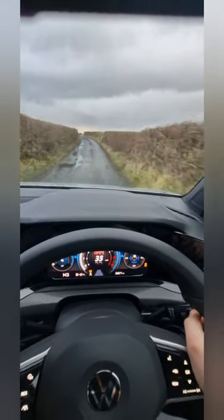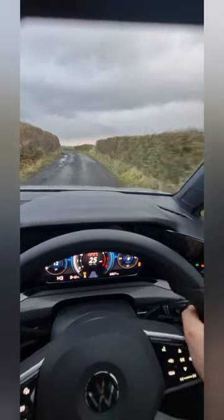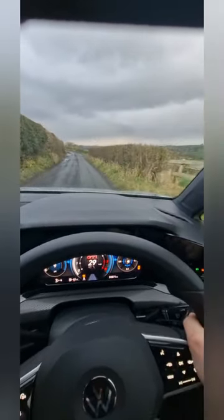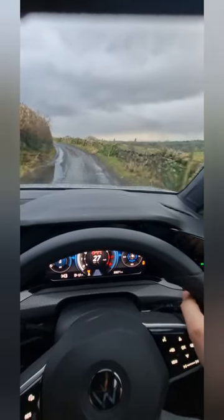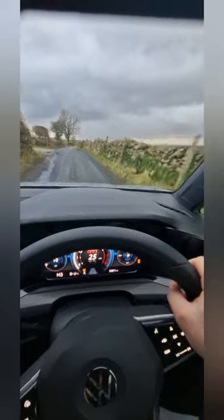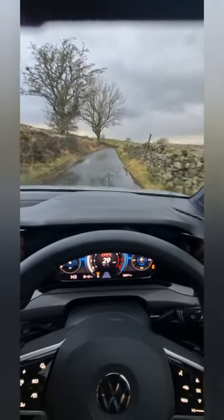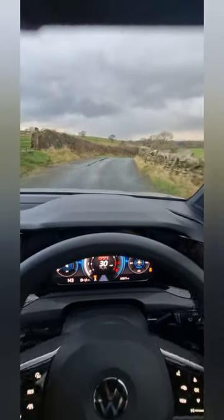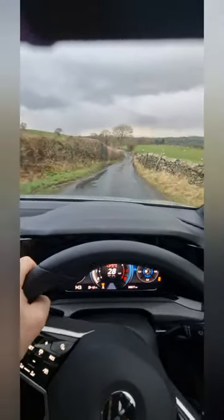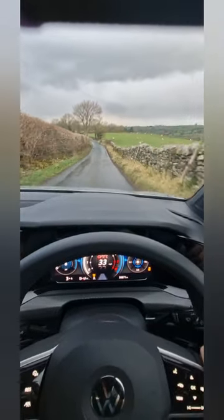Oh, these look like some quite bumpy roads now. Oh, watch it. Yeah. These aren't the best sort of surfaces for 18-inch wheels with no profile. Again, just another thing that doesn't help the ride quality on these modern Golfs. I remember the Mark 7 GTI was actually quite a nice vehicle to drive, whereas this feels very overly stiff.